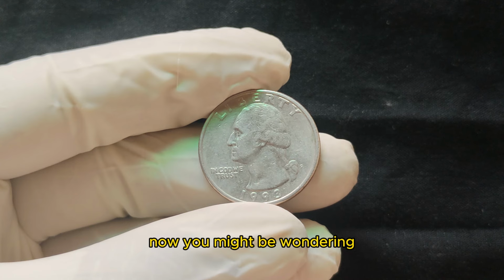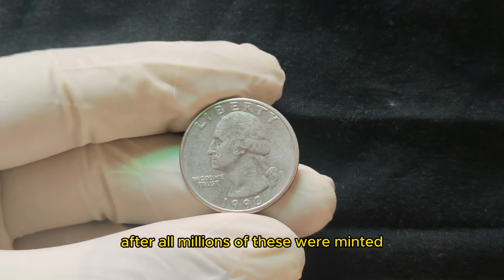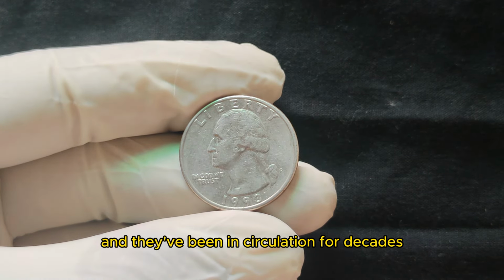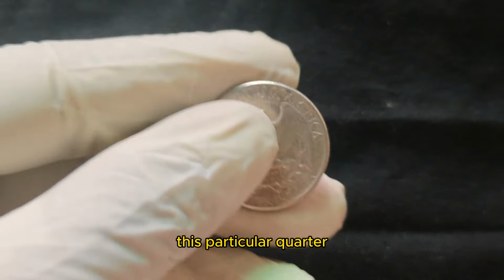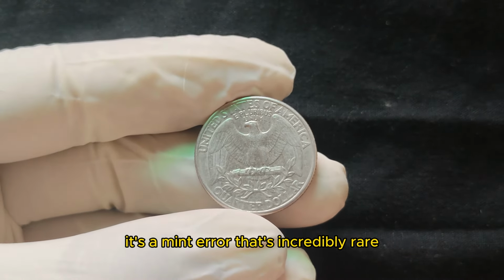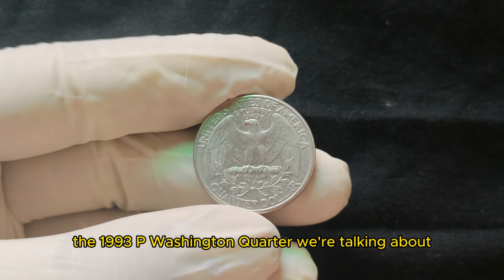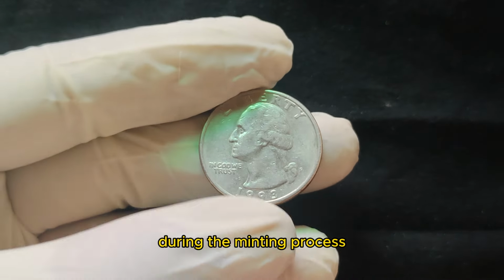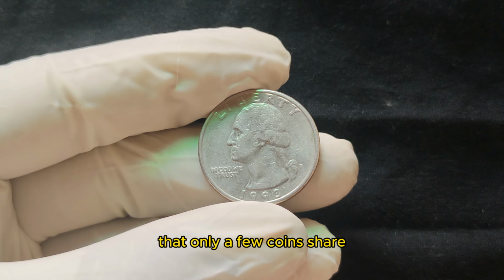Now, you might be wondering, what's so special about a 1993 P quarter? After all, millions of these were minted, and they've been in circulation for decades. The answer lies in a few very specific details. This particular quarter isn't just any run-of-the-mill coin, it's a mint error that's incredibly rare. The 1993 P Washington quarter we're talking about was struck with an error that caused it to be misaligned during the minting process. This resulted in a striking anomaly that only a few coins share.